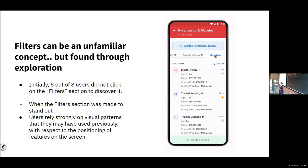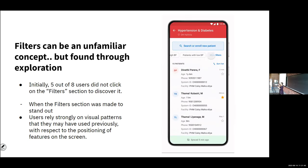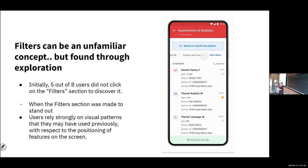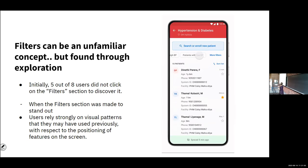So one way to be able to get them onto the screen is to push them into discovering it, which means that the final button that you now see has been made blue. It looks slightly different from every other chip. And when we made it like this, people were clicking on it far more than we expected them to, right? Another thing that we did over here is that the sort button initially was on top, but then we pushed it closer to the list so that they're able to associate that sorting is related to the list that they see right at the bottom. And filters is a feature which is different from this altogether.